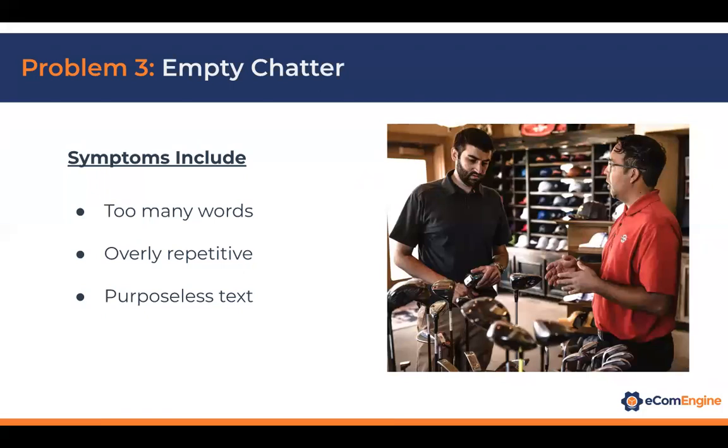So anytime you're providing excess information, anytime you're committing any of these other errors like using jargon, you're making an opening for somebody's attention to drift or be pulled towards something else that's not your product, and you don't want to let that happen.